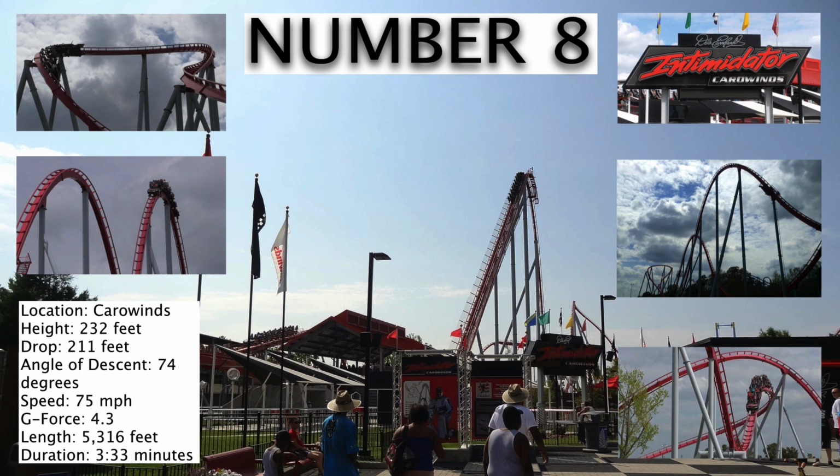Up next is Intimidator at the same park, Carowinds. This is my favorite B&M hyper that I have ridden. Yep, you heard it from me. I prefer Intimidator over Diamondback. I found Intimidator to be a tad smoother because Diamondback had a rattle, Intimidator didn't, and I just felt that there was more airtime in Intimidator. Every single element was an airtime hill, while Diamondback has lots of overbanked turns, which are good, but I just preferred overall Intimidator's layout.